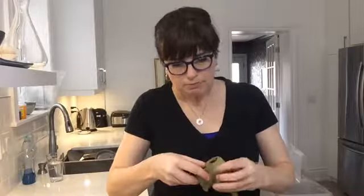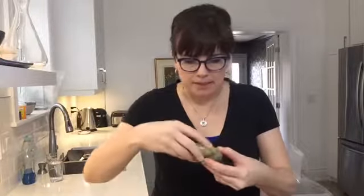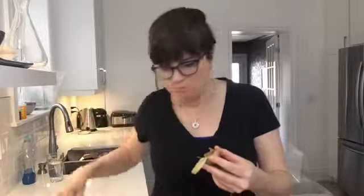I won't bore you by eating this entire thing in front of you. But by the time you get down to the bottom, the leaves are getting a lot more tender. And then down. Okay, so now, last leaf, bing, okay. So now what I'm left with is the heart.